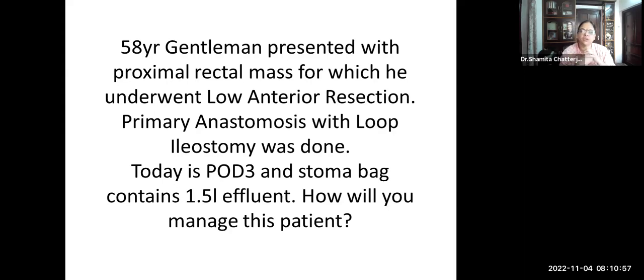So you can have it all across the length of the GI tract, but definitely the ileostomy and the colostomy are the commonest. Can you have a non-GI stoma? A non-GI stoma. These are all related to the GI tract. So can you have a non-GI stoma?